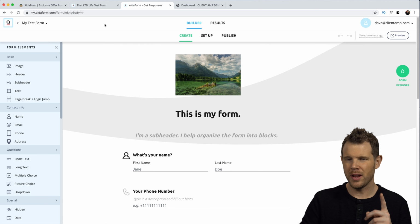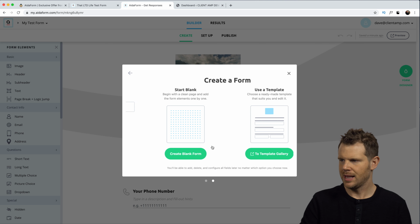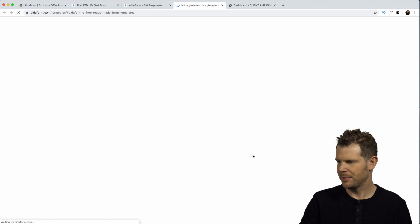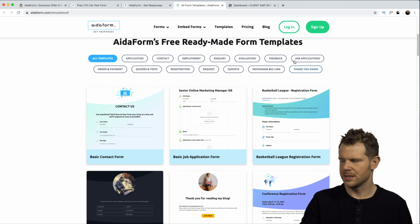All right, let's add in one of their nice templates. We'll go a little deeper in with the form builder here. Let's go to my test form and we'll create a new form. Call this that LTD life, hit next. And I can either start blank or I can use a template because we've already seen a blank form built out. Let's look at the templates they have here. You can see there's quite a few. They've got this nice sorting at the top.